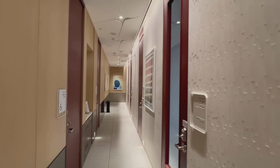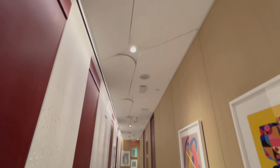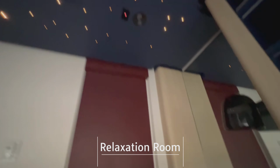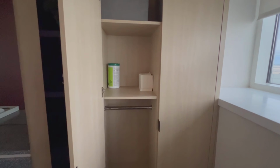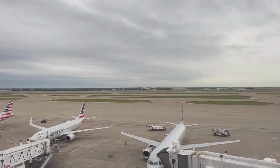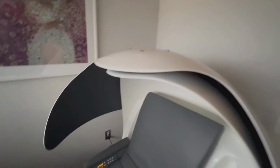Just outside the bathroom, you will find a hallway that will take you to the other amenities. To use these other amenities, you will need to reserve at the front desk of the lounge, and it's usually a very short wait. The relaxation room was one of my favorites. It has a starry sky with changing colors and also has a closet for storage. There's also a large window which offers great views of the tarmac, perfect for plane spotting. The highlight of this room, however, is a relaxation pod where you can relax or even take a nap.